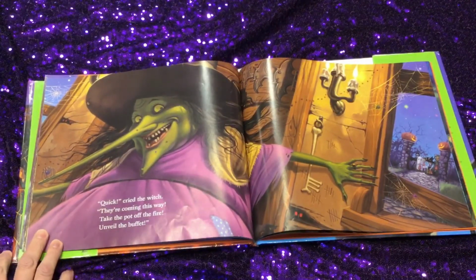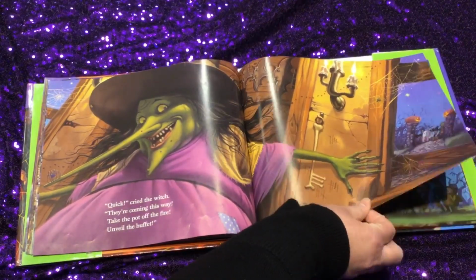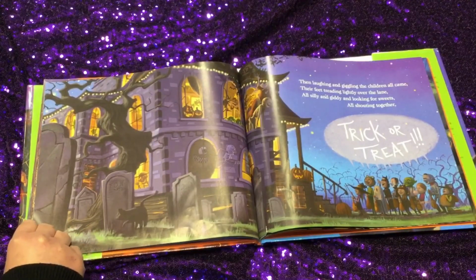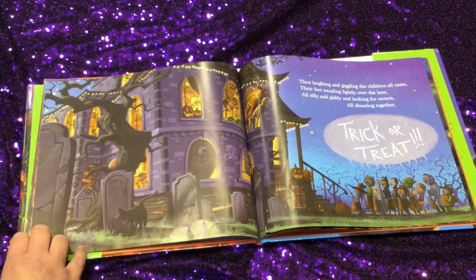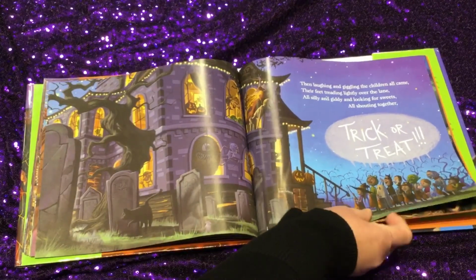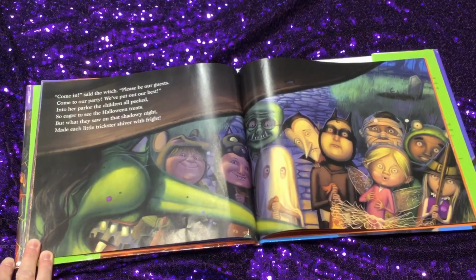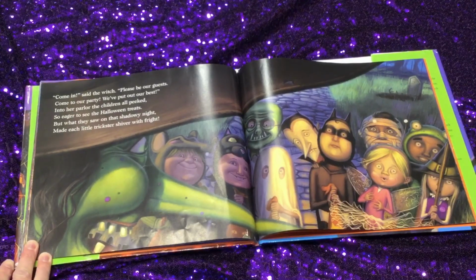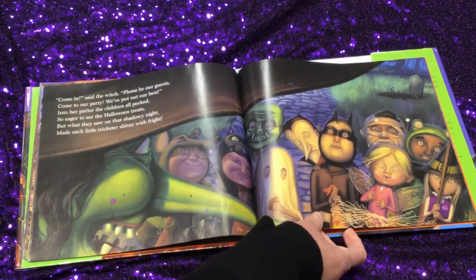Quick, cried the witch, they're coming this way. Take the pot off the fire, unveil the buffet. Then laughing and giggling, the children all came, their feet treading lightly over the lane. All silly and giddy and looking for sweets, all shouting together, trick or treat. Come in, said the witch. Please be our guest. Come to our party, we've put out our best. Into her parlor the children all peeked, so eager to see the Halloween treats. But what they saw on that shadowy night made each little trickster shiver with fright.